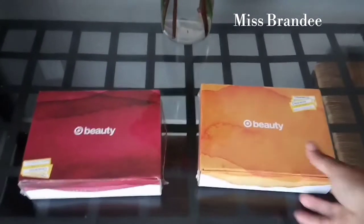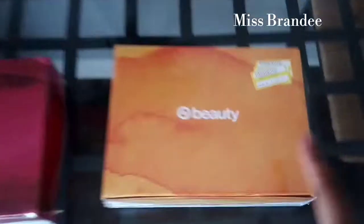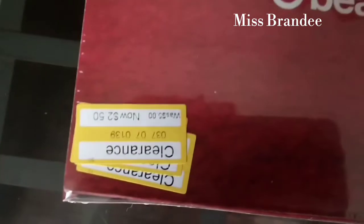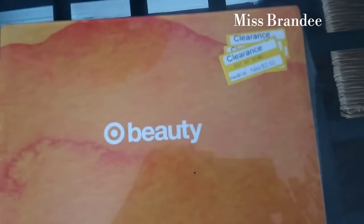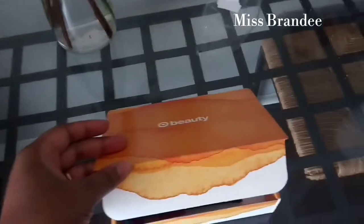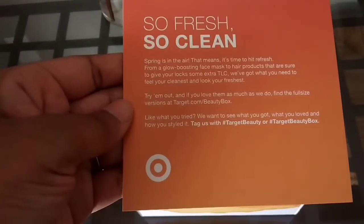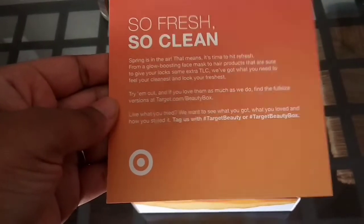Okay, so first I think I'm gonna open up this orange one. Before I get started, these boxes are normally $5 each. I got each one of these for $2.50, which is definitely gonna be a steal, but let's see what's inside of it to see if it was worth it, because you just never know. Alright, so this is what the orange one looks like when I first open it up. So fresh, so clean. Spring is in the air. Okay, let's get to what's in the box.